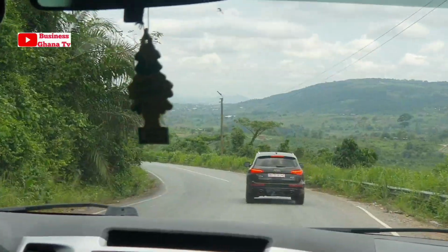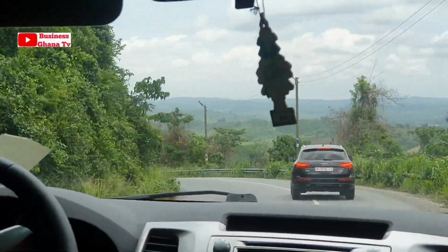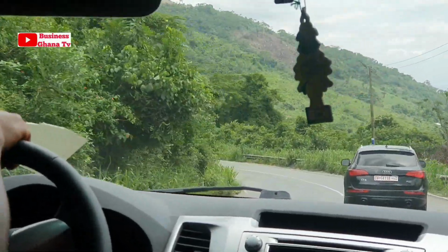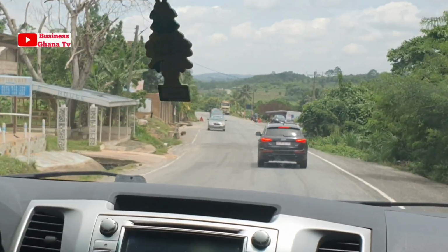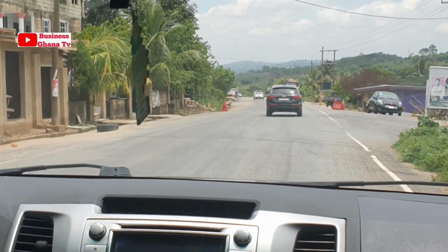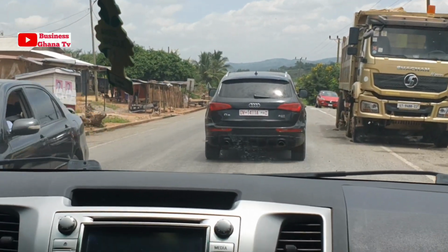So I'm just being brutal or honest with you, so you get to know the times you can actually use this road. I hope you understand. So you see how the road is. It's just like that. So you just entered the next township. You also have bumpers on the road. That means that you need to be careful. You don't overspeed because you might hit a bumper.